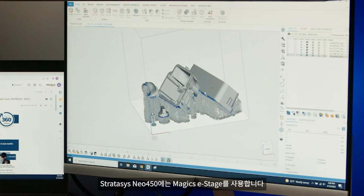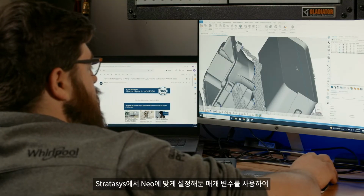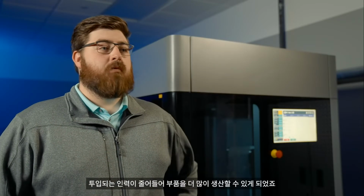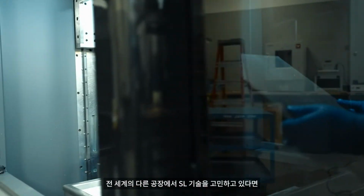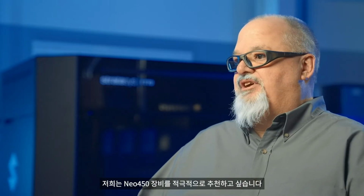With the Stratasys Neo 450, we use Magix with the E-Stage parameter set. Stratasys sets the parameters for us for the Neo, and it's a lot easier to remove parts, a lot quicker, takes less time, less manpower. We can get on to doing more parts. We have other shops globally that are looking at SL process, and we're going to highly recommend the 450S machine to them.